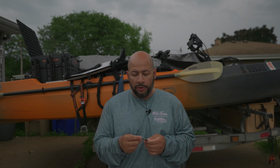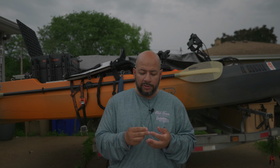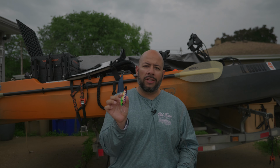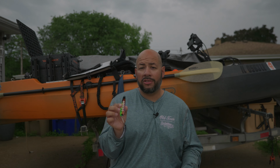Another one of the other Mr. Chrome spoons that I've used, and it's caught me quite a few fish, and some recent trips actually, is the Aurora spoon. One look at this, you can just tell it's a fish catching lure. You've got the black, you've got the blue, and the green on the sides with the ladder back down the middle. I knew immediately when I saw this, I'm like, this is gonna take some kings, and it sure enough did.